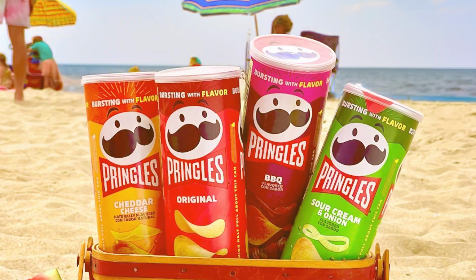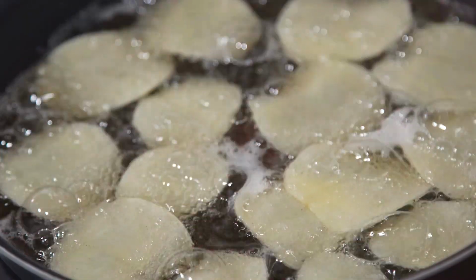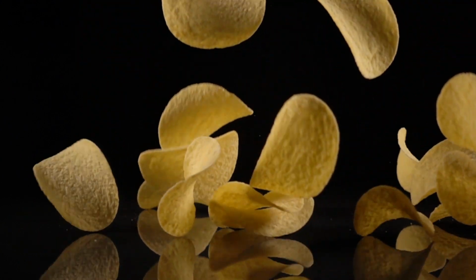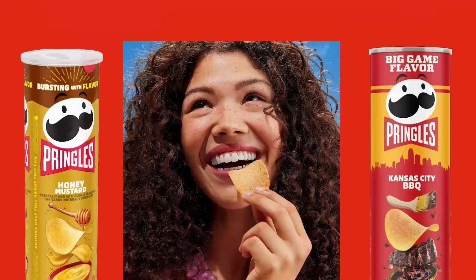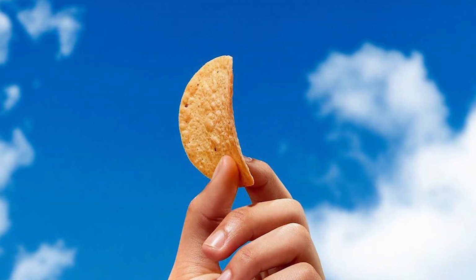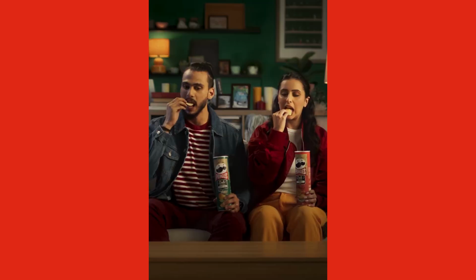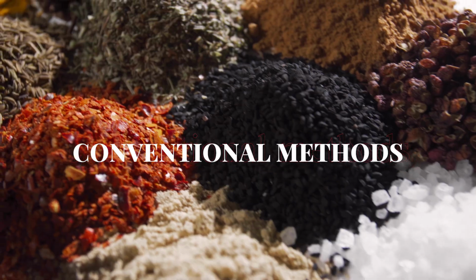The secret behind Pringles' diverse flavor profile lies in its unique seasoning method. Unlike traditional chips, Pringles employs a waterfall technique that seasons only one side of each chip. This innovative approach enhances the overall eating experience, contributing to the balanced flavor profile that Pringles fans have come to expect. The single-sided seasoning allows for precise flavor control, enabling the creation of complex taste combinations that would be challenging to achieve with conventional methods.